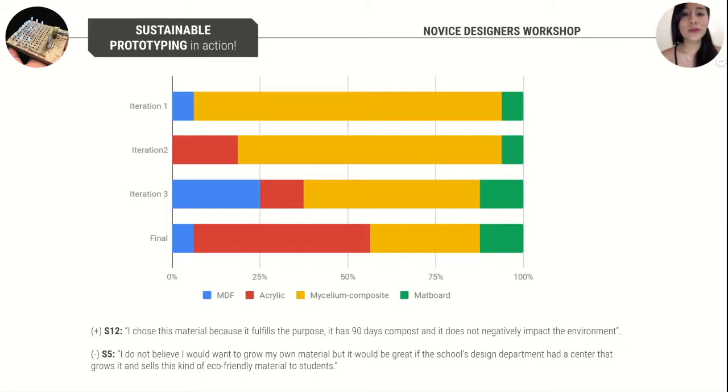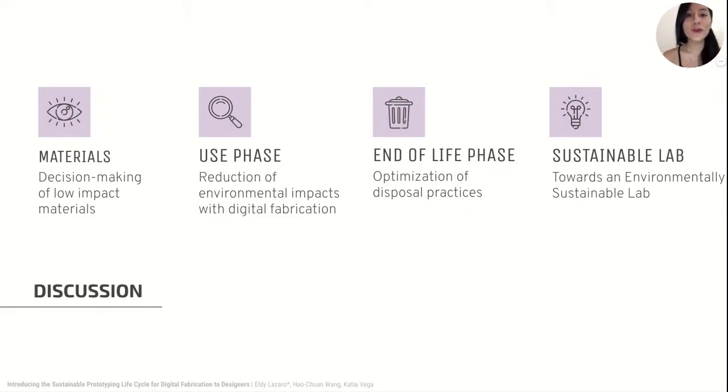We used experts' reflections to design a sustainability-focused workshop with novice designers and to introduce bio-based materials as prototyping material for digital fabrication. Students were allowed to iterate up to 3 times and pick their preferred material to laser cut between mat board, acrylic sheets, plywood, and mycelium composite. Almost 90% of students chose mycelium composite for the first iteration, and only 30% of them for the final iteration. We discussed 4 main findings that emerged from our study.